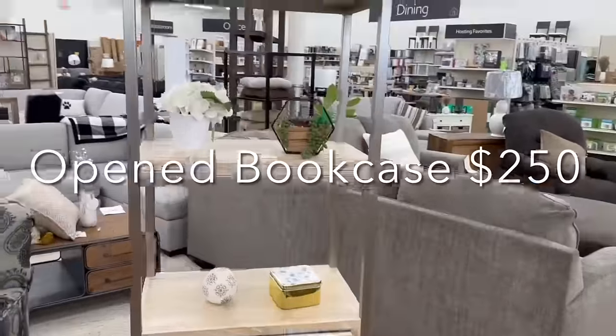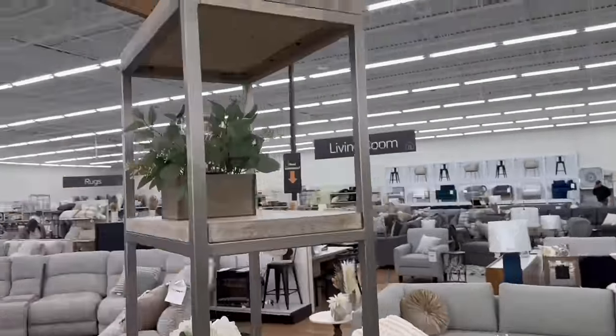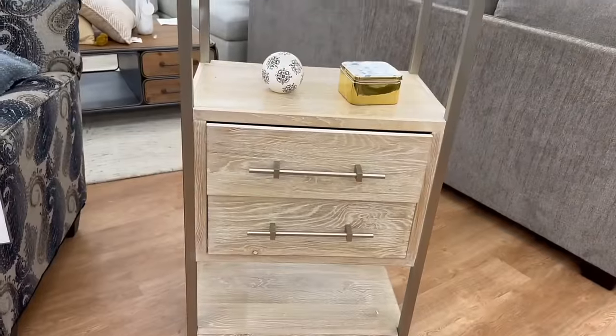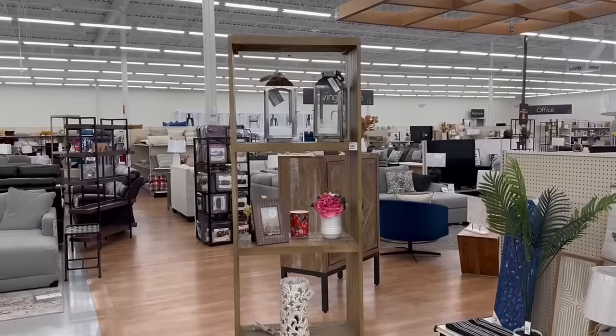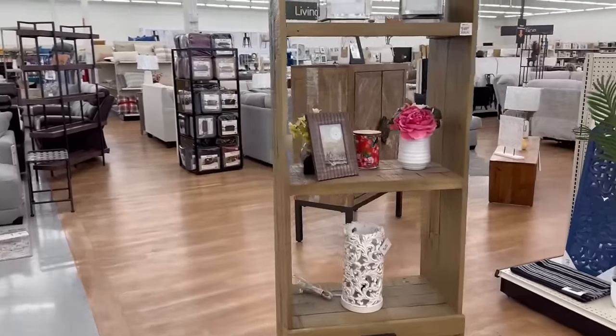Oh yes. This open bookcase is $250. And it has the little iron legs, or the iron trim, and the wooden shelves. And it has the two drawers in the front. They also have another color, this color here, same price, $250. I think I'm gonna walk around the back to show you a little bit more on this one.